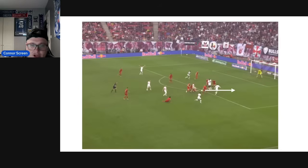And again, look how many bodies are surrounding him in this area. He's able to wiggle and get into these really tight areas, which we're going to speak about a little bit more in the dribbling section, of how he's able to manipulate these angles and really operate in those tight spaces. But then he's able to feed a really intricate sliced pass into the feet of his teammate, which again can result in a goal.